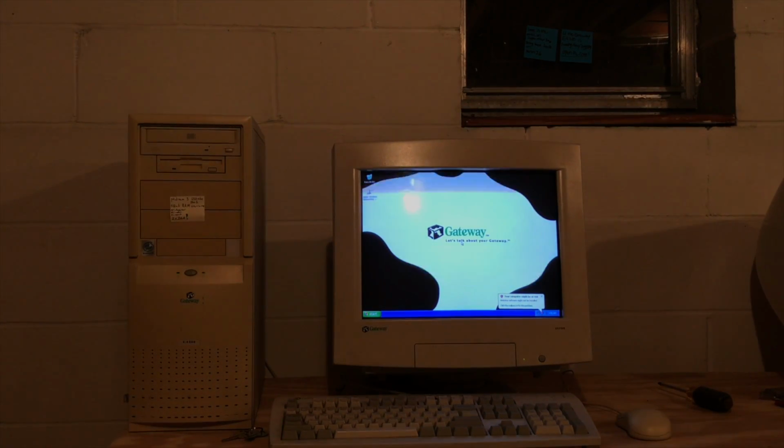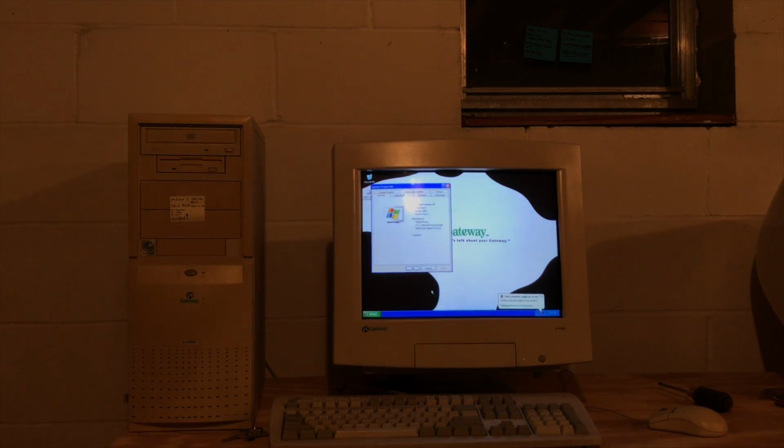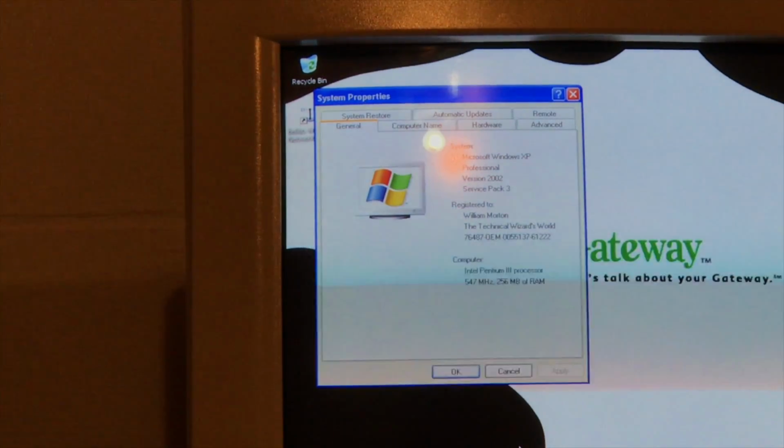Alright, so I'll go ahead and show the specs of this computer. Go ahead and zoom in. Windows XP Service Pack 3, Professional. It's 550 megahertz, 256 megabytes of RAM, 20 gigabyte hard drive, CD-RW drive, 3.5 inch floppy drive. Yeah, I think that's right.